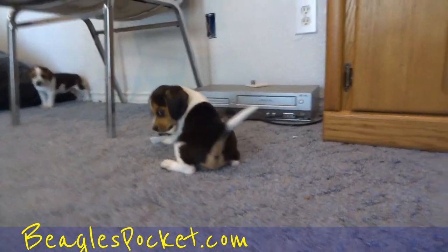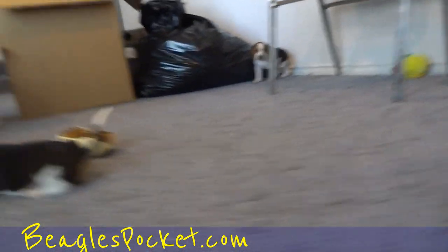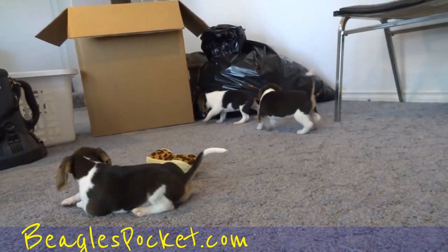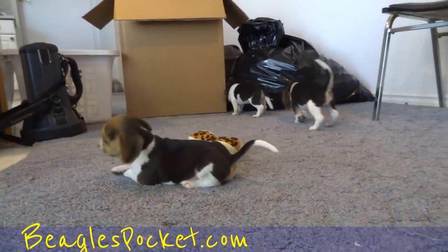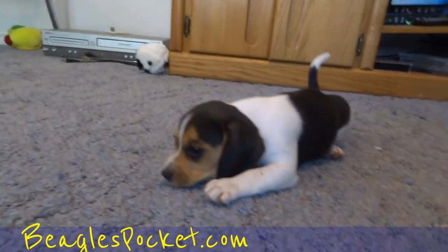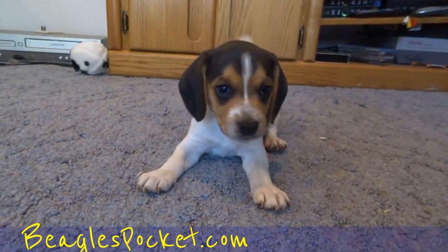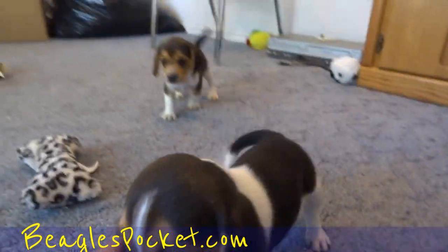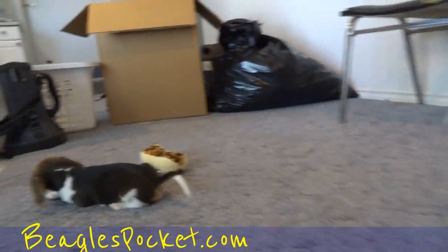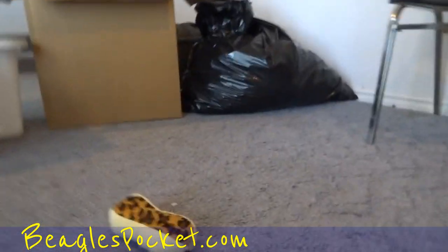We have another litter of puppies. They are 6 weeks old and cute as can be. You can visit our website at beaglespocket.com or tinybeagles.com. We got pictures of all of them and all their parents. Oh, I had one escape over there. Puppy. Hey. No escaping.